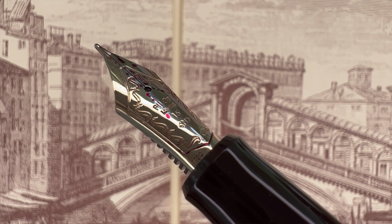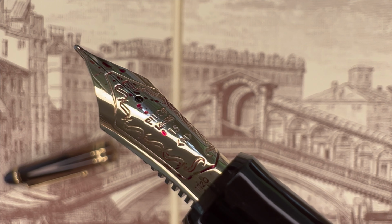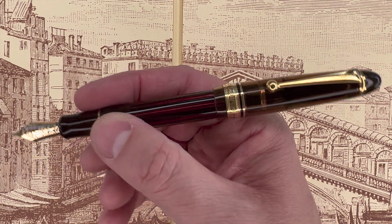It also has one of the most extraordinary, sensitive, interesting, and smooth nibs anywhere. Pilot makes excellent nibs, especially toward the higher end, and this one is absolutely brilliant. Just one of my favorites. It's also a beautiful pen. I personally prefer the amber and gold variation, but it comes in smoke as well, which is like a translucent black. So absolutely stunning pen.